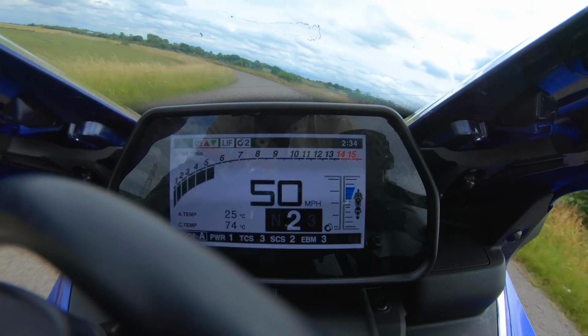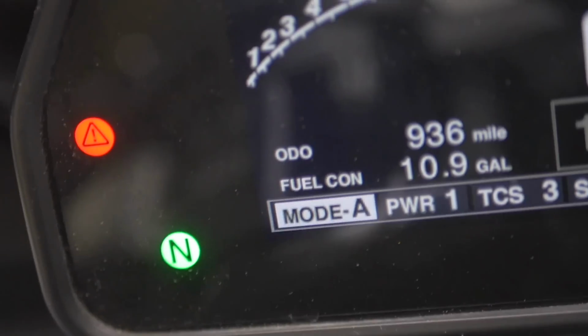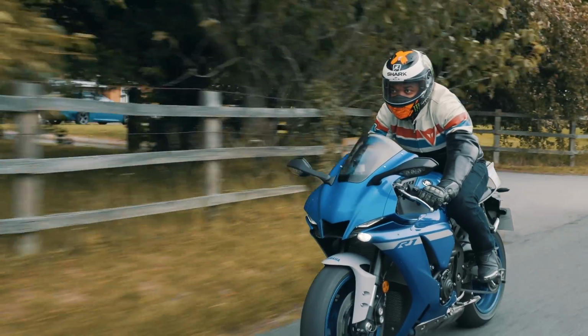There are 4 different riding modes on this bike, A, B, C and D. A being the fastest and D being the least aggressive. In D, it feels really tame.